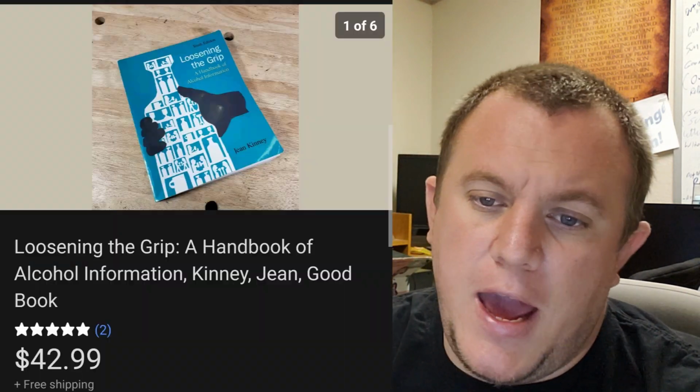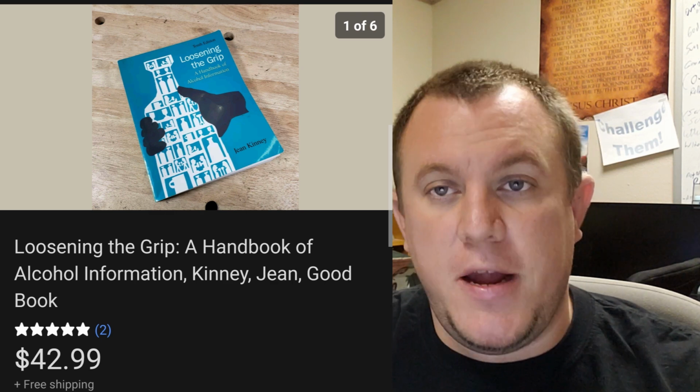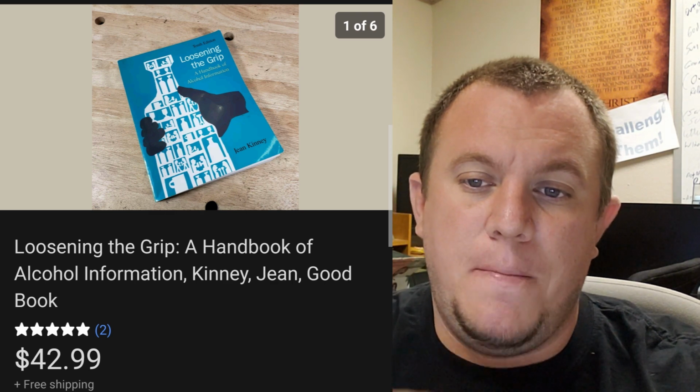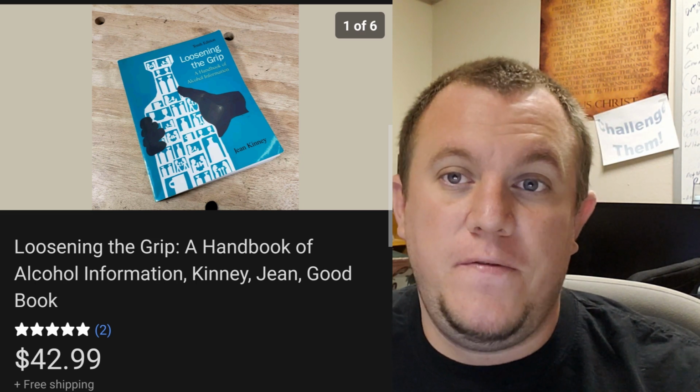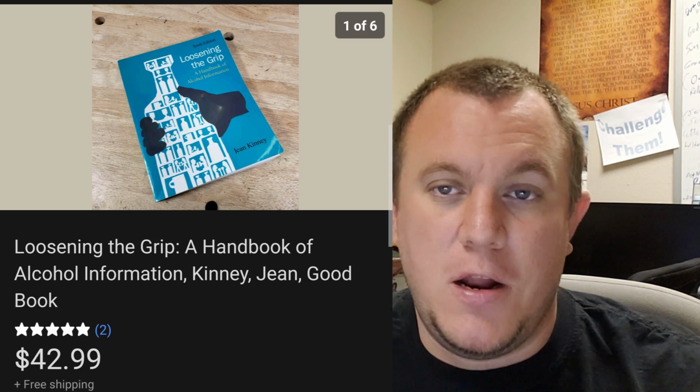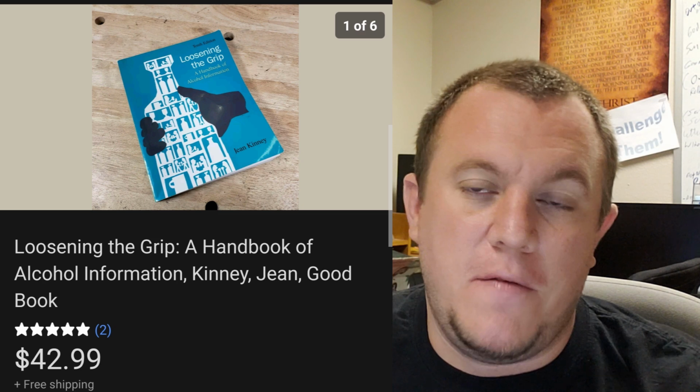Loosening the Grip, a handbook on alcohol information. I was at a garage sale where I bought that train stuff from the last video, and this lady had a box of books and 2 buckets of DVDs and CDs. I paid her 15 bucks for everything because she just wanted them gone. The only reason I did was because I had scanned this one book, and it scanned for around 40 bucks.